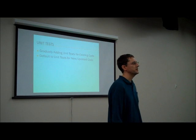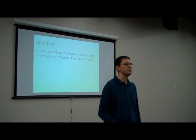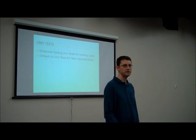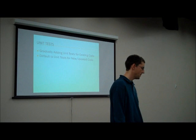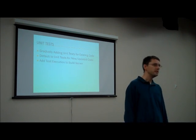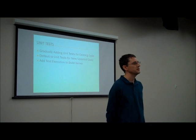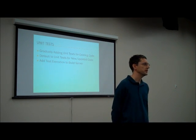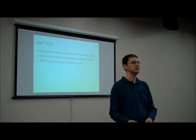It's also a change of attitude, so that you can no longer think about just writing the code. You've also got to think about writing the unit test to go with it, so that all of our new code or any updates to the code is also covered. And then you can put the test execution steps onto the build server. This is a bit more configuration on Hudson or Jenkins that tells it to run the unit test package.